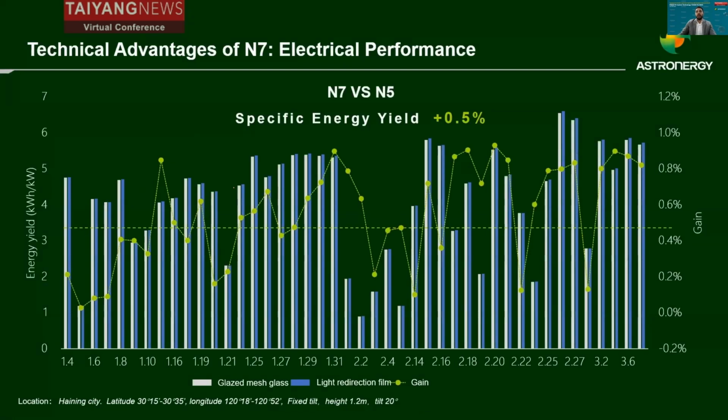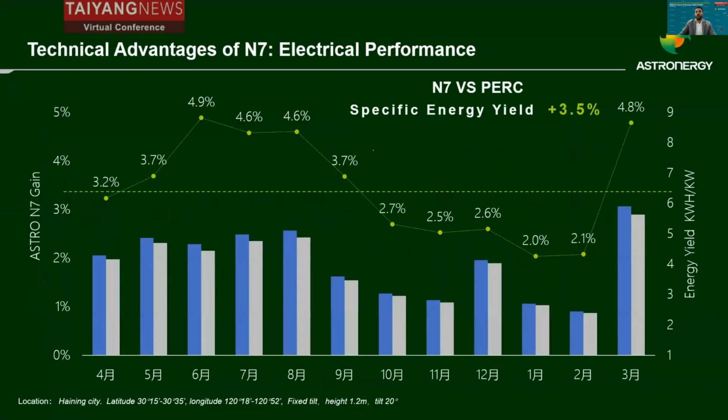Here we are comparing the electrical performance between the N7 and N5. As you see here, when using the light redirecting film compared with the standard glass, the specific energy yield already increased by 0.5%. On this slide, we are comparing the N7 and the PERC. It is significantly higher for the N7, because the energy yield already increased by 3.5%.